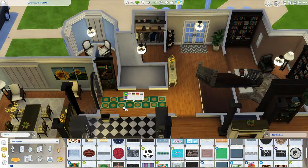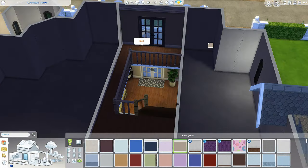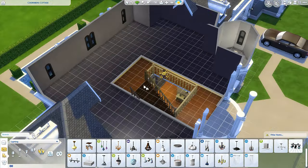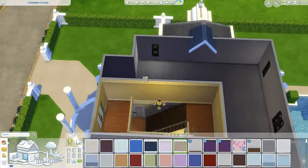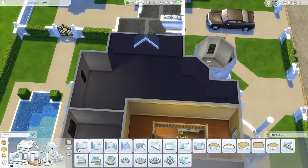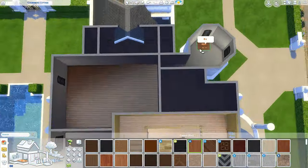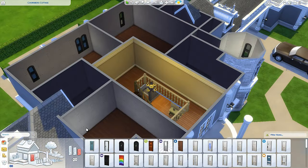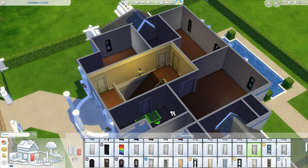So we're now finally working on the second level, and on the second floor there are 3 bedrooms and 2 full bathrooms. The master bedroom is such an interesting shape because of that whole turret thing. It turned out looking really interesting, and I really like how it turned out. It's actually a series of many different rooms. The master bedroom has the actual bedroom itself, but also a walk-in closet, a bathroom, and a secret painting area.